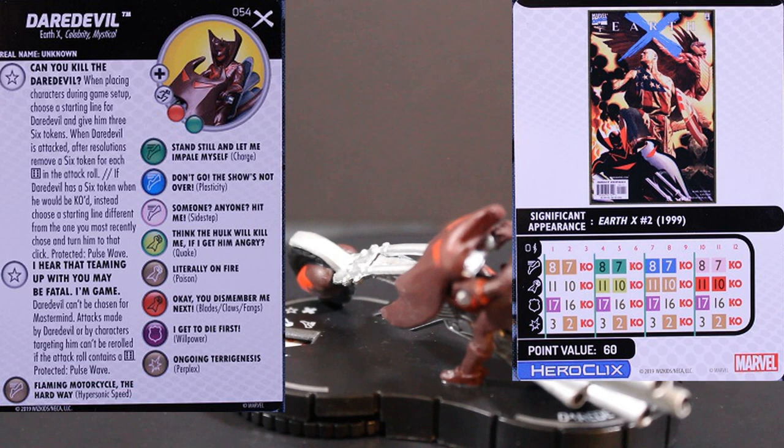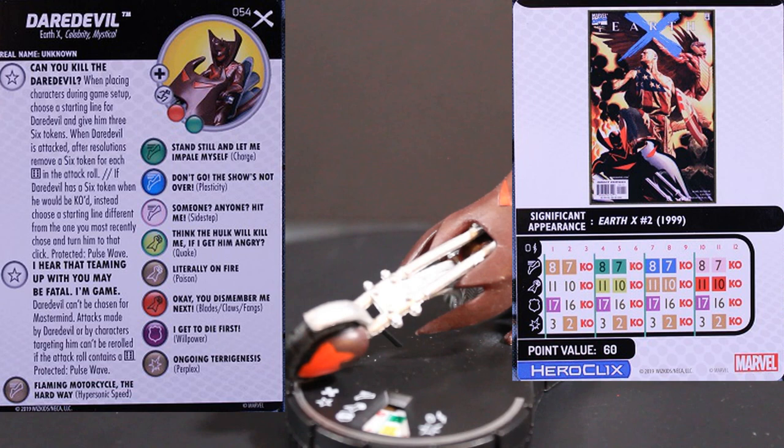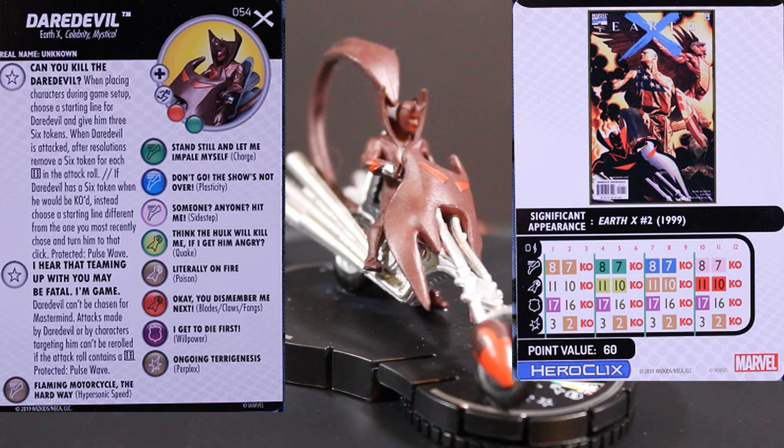If Daredevil has a 6 token when he would be KO'd, instead choose a starting line different from the one you most recently chose and turn him to that click, protected pulse wave. So really cool there. It's important to note that he's not officially KO'd, so if you equip him with something, he would maintain that even on the next click number.